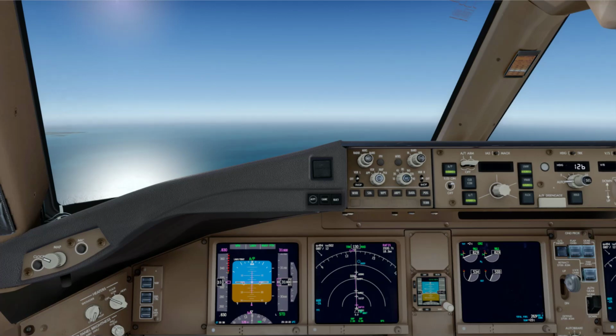G'day, Qantas 4048 with you, climbing flight level 370. Qantas 4048, Jakarta Control, good morning, continue climb flight level 370 and fly en route. Climbing 370, Qantas 4048. Ryanair 223 with you, climbing flight level 350. Ryanair 223, Jakarta Control, good morning, continue climb flight level 350 and fly en route. Continue climb to level 350, Ryanair 223.